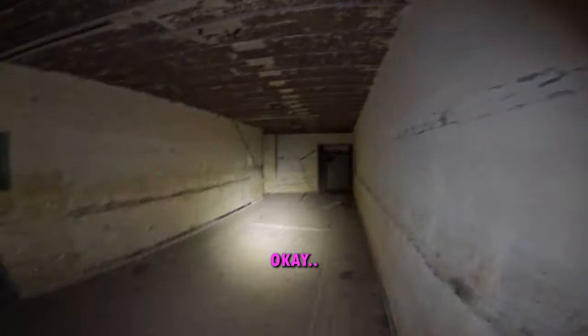It seems that the tunnel I found was a little escape route from the main munitions bunker. In the meantime, the goose was making some discoveries of her own. Okay. It's pretty scary, though.